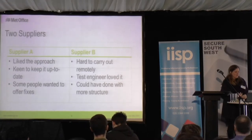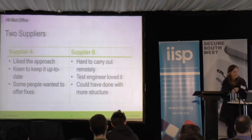They would have preferred, I think, to have a bit more of a blueprint to start with on the types of attacks, and that seems fair enough.